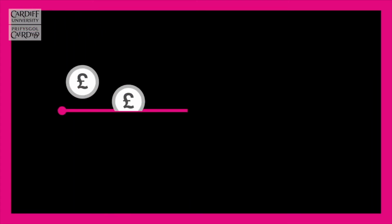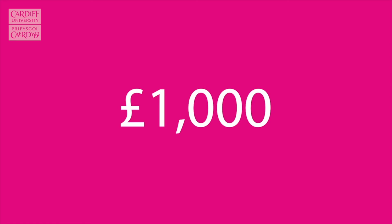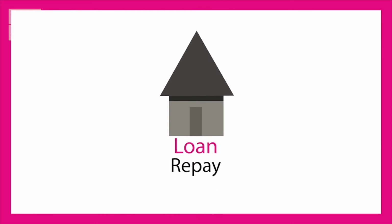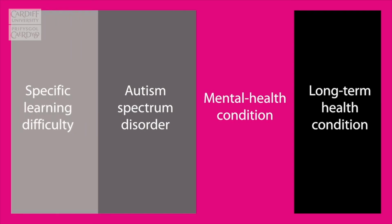We'll pay you in 3 instalments throughout the year. Or if you're studying over 2 years, you'll get 3 payments in Year 1 and 3 in Year 2. All eligible students get a grant of at least £1,000, which doesn't need to be paid back. Depending on your household income, you could get a maximum grant of up to £6,885. The rest of your funding will be paid as a loan, which you do have to repay. There's also extra help if you have a disability, including a long-term health condition, mental health condition, autism spectrum disorder, or a specific learning difficulty such as dyslexia.